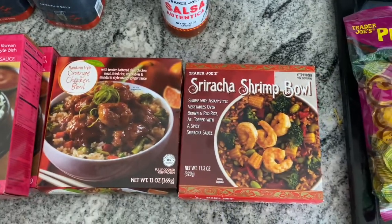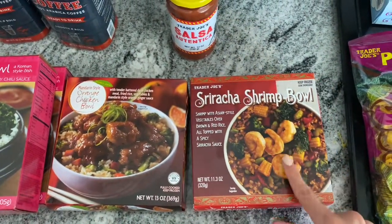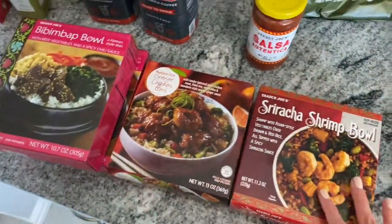And then the Sriracha shrimp bowl. He's loved these for a long time. They're actually really good. I used to eat them also. And so these are just what he likes to eat throughout the week.